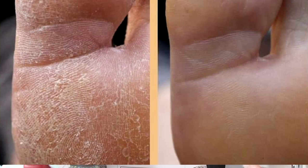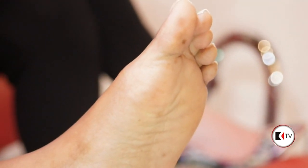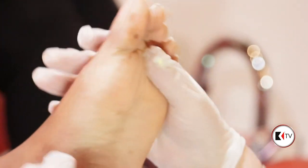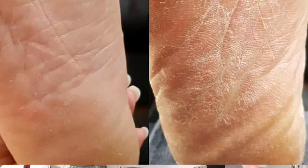Then after that, can I show them also, May? We should show them number two, which is the arch. Because arches tear, people are sensitive. So you don't want to touch the nail. So after the spa, you touch it. Okay. After that, you put on the spa.